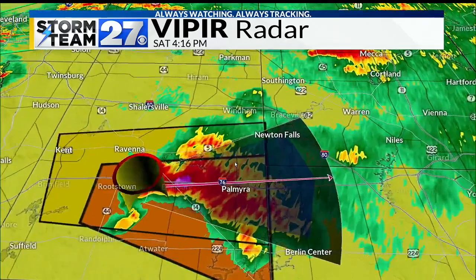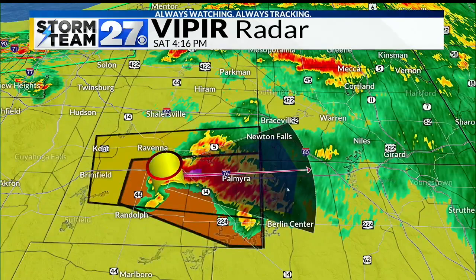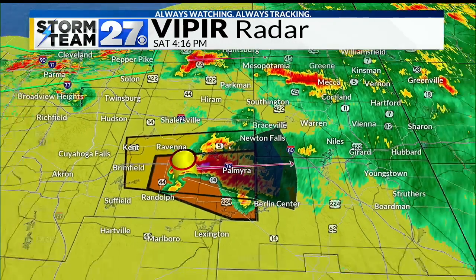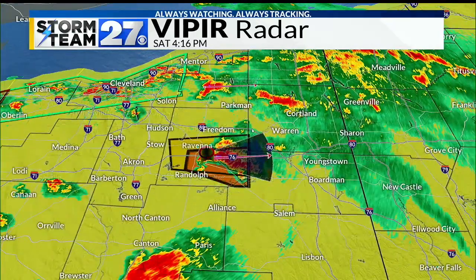But again, we're going to see this system really start to push through that area coming up in the next 30 minutes to about an hour as we continue to track these storms.